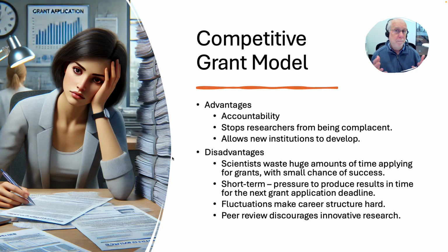So, what about the competitive grant model? Here, what the government does is issue grants. They set up an organisation like the Australian Research Council in Australia, which several times a year will set out a call for proposals. People can put in a proposal, please give us this much money so that we can do this piece of research, and that will be wonderful and revolutionise science and help Australia. And some panel, usually of other scientists, will read all these proposals and decide who gets the money and who doesn't. So a big advantage is accountability.